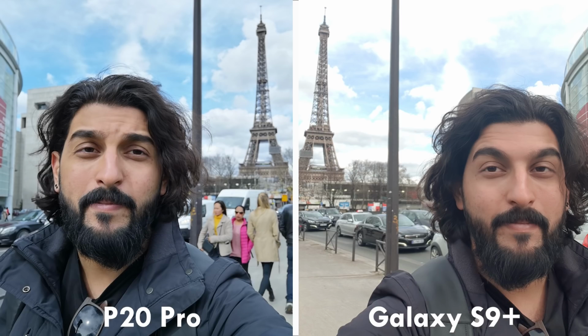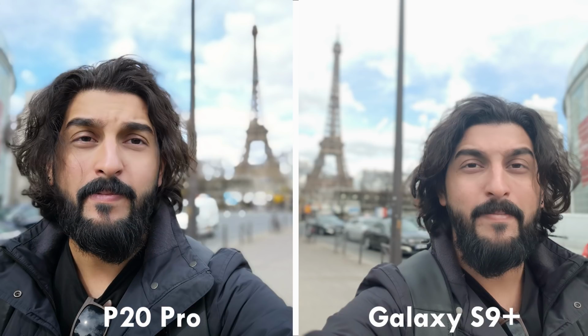To wrap things up, let's look at selfies. Here I do feel like the P20 Pro is doing a better job at maintaining dynamic range and detail over the S9 Plus, whose blues seem a bit washed out. But when taking a portrait selfie, both phones seem to be on par with each other. The P20 Pro has a much shallower depth of field over the S9 Plus and more detail thanks to the higher megapixel count. However, both phones do a great job at edge detection, where there is just no issue with it whatsoever, and there is an absolutely consistent blur.